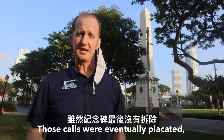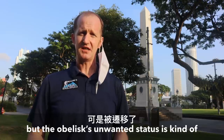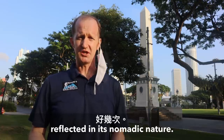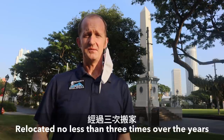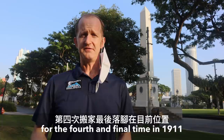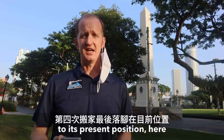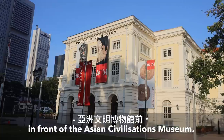Those calls were eventually placated, but the unwanted status of the obelisk is kind of reflected in its nomadic nature. Relocated no less than three times over the years for various reasons, it was moved again for a fourth and final time in 1911 to its present position here in front of the Asian Civilisations Museum.